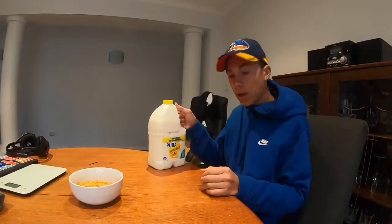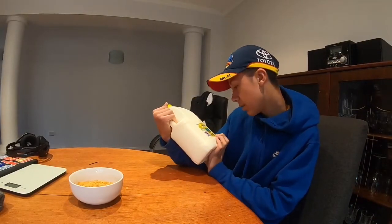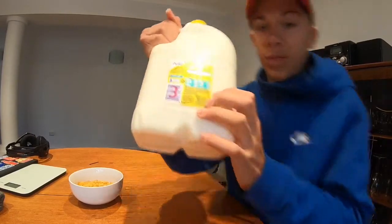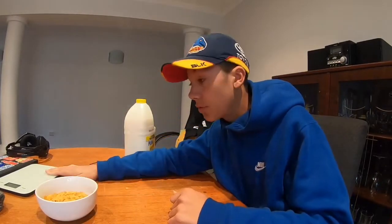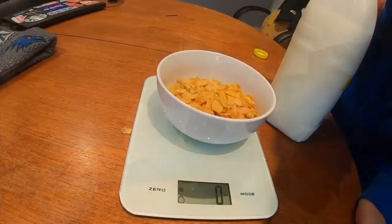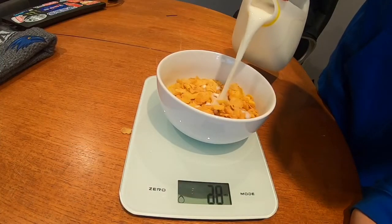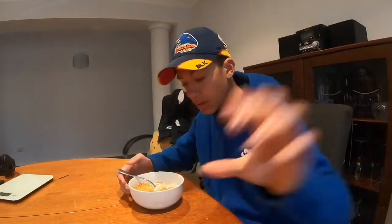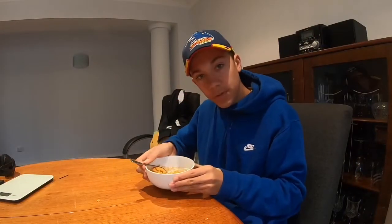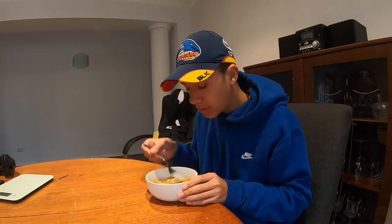And then, of course, I would also have some milk. So in this one, what does it say? Serving size, right here, 250 milliliters. So let's get 250 milliliters into here. Alright, so 0 milliliters. So you get this up to 250. There we are, exactly 250 milliliters. So, here's our first piece of breakfast, right? Our cornflakes, so let's get eating.